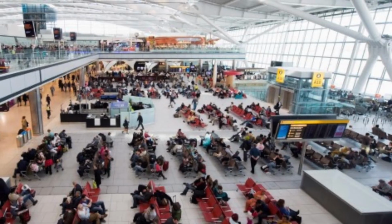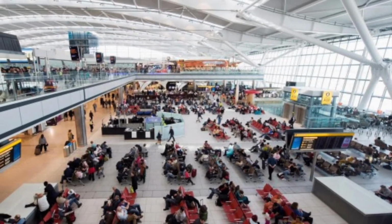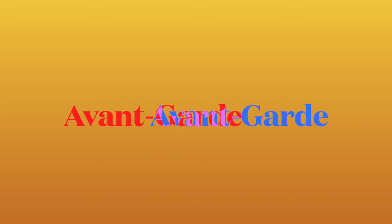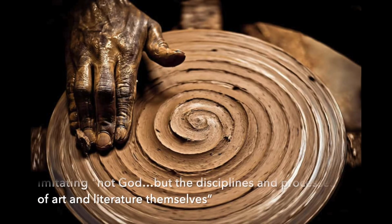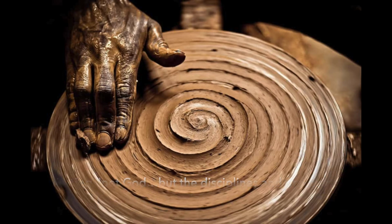You're swept up in this industrialist rush of efficiency, and time is sped up, and you feel small as a cog in a machine because the space is so enormously big. So we can look at bowelless architecture as a branch of avant-garde art. Avant-garde plays with the form or material of art and less with the content, imitating not God but the disciplines and processes of art and literature themselves.